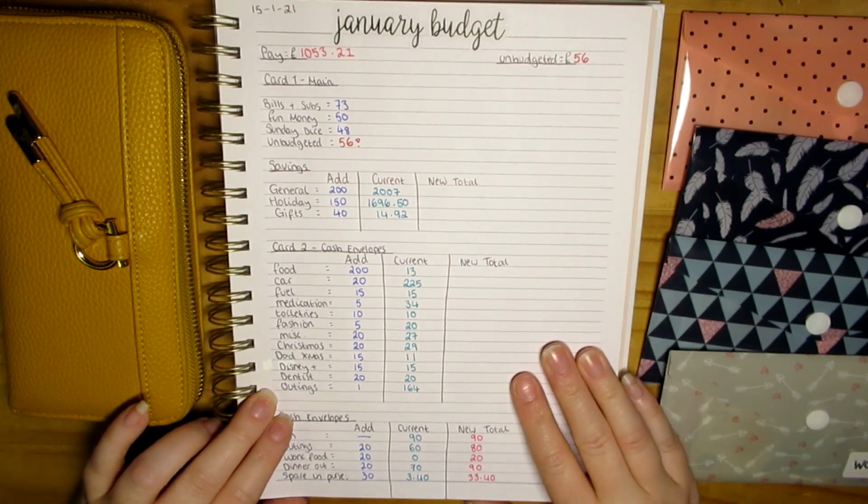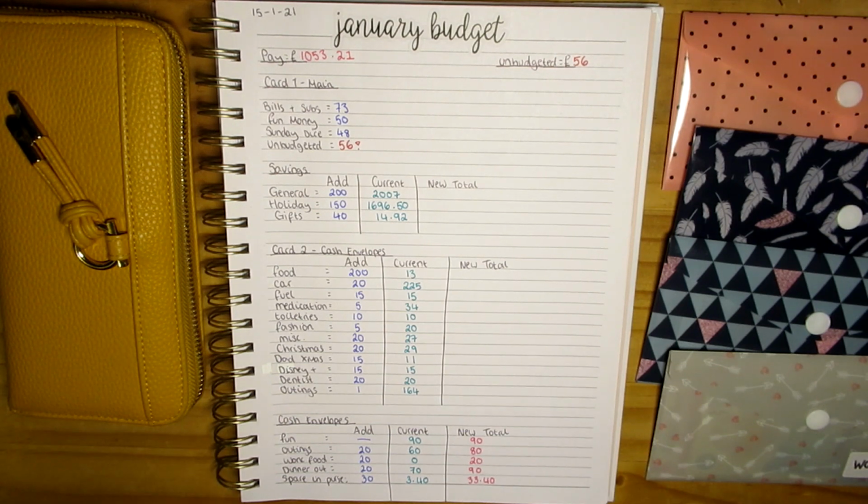So hopefully this wasn't too confusing because I have changed a few things up. I'm still trying to remember most of it myself, but we're getting there slowly. We're going to try and sell some more things, get some more savings, and just go from there.